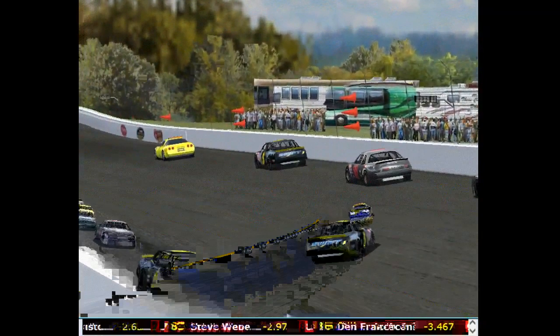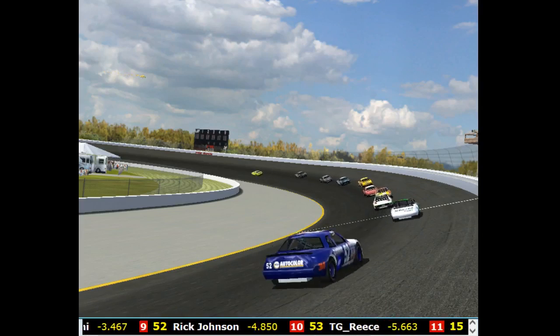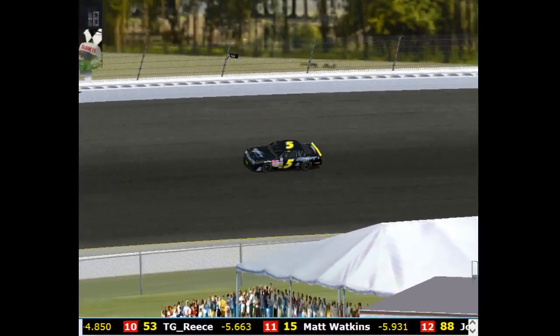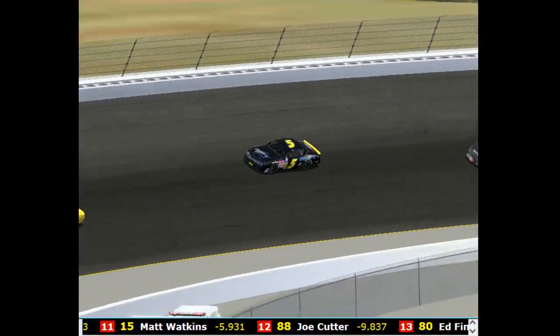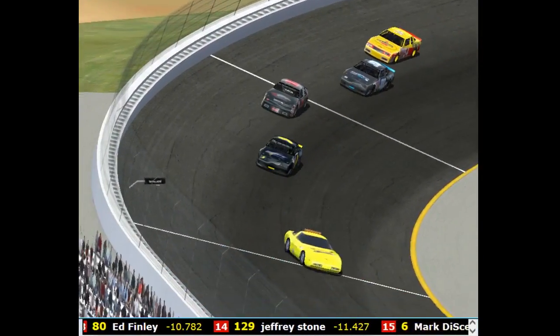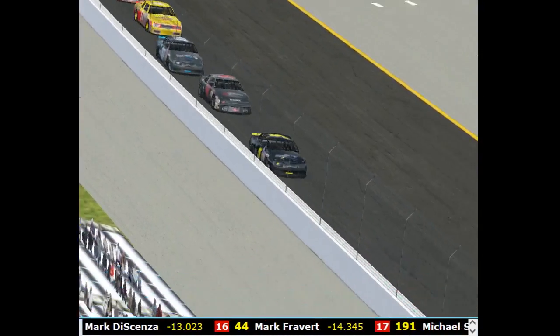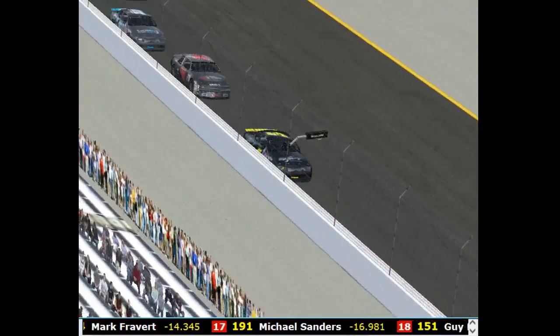But we'll keep an eye on Mark and see if he can progress and get back up to the front, or if his car is unfortunately too damaged to do something like that. But if it's not, I would expect Mark to be moving up very shortly, and we'll keep an eye on that as we get ready for the green flag here.